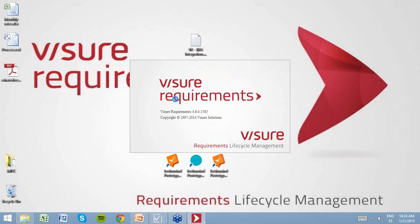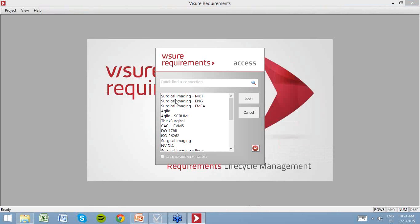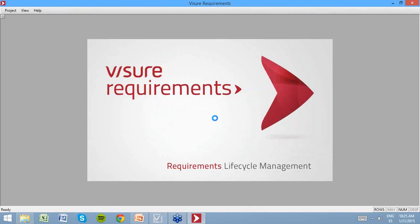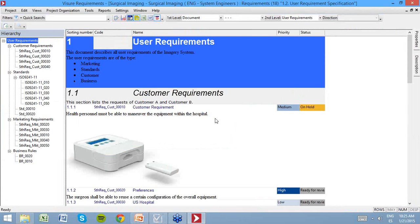So that's as much as the marketing role can do in Visual Requirements. The roles are completely user definable. No one else than you knows the roles in your company and who you would like to give access to the tool. So you can define whether you want a marketing user or business analyst or whoever you want to give access to the tool. So I'm opening the tool now as a system engineer.